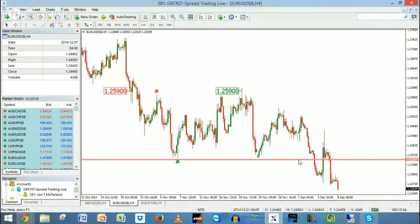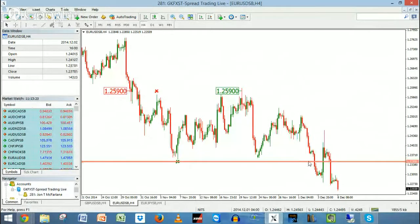I won't bore you by updating my chart with the new numbers, but this was our short entry here. Initial stop loss was here. And with this move down and the spike up here, when we broke this low, I decided that's enough for me, and we'll just take half the risk off the table there.